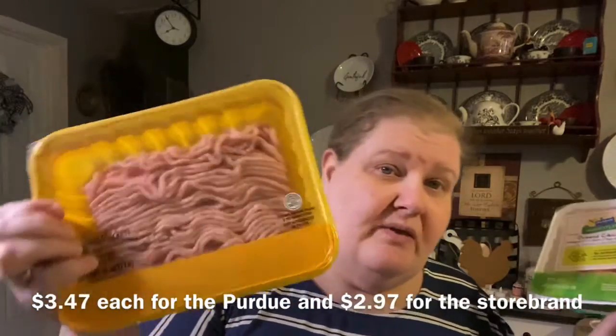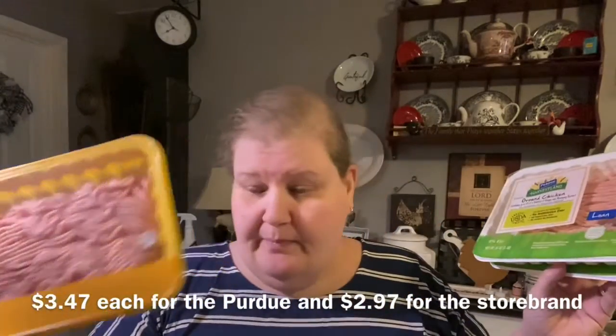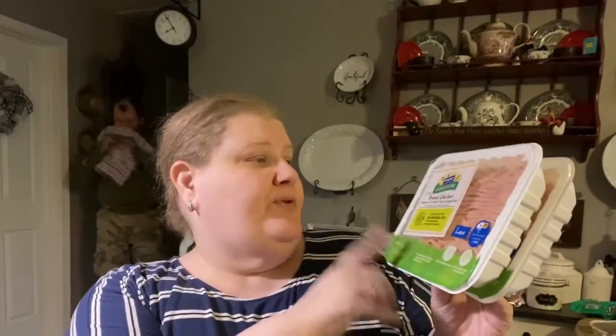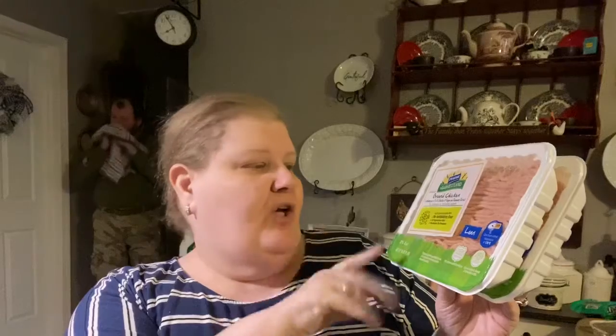So I picked up a store brand of ground chicken at $2.97 for a pound, which is cheaper than the beef. And this was Perdue's Heartland, no antibiotics ever. It actually says NAE, and I had to figure out what that was. No antibiotics ever. And I picked up 2 pounds, and they were $3.47. So for 50 cents more, you get the name brand. It's probably better, I don't know, though. They have 8% fat in this one. And this one might say really, really small.